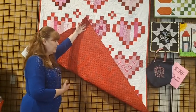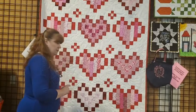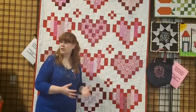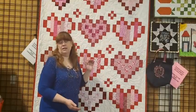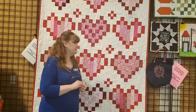Now I also put a one-piece type fabric on the back. This is a wide back fabric that we have here in the Tukwila location. I'm sure we have it in some of our other ones as well. At 108 inches wide, you can do a quilt back without having to piece. So it's really, really nice.